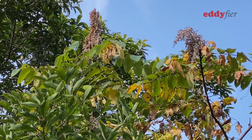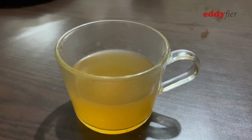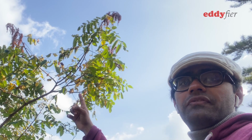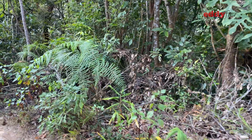Well, up the tree, what looks like berries, that's hemang, or locally known as kamquite. They prepare a drink out of it, which is supposed to be very good for your stomach. Nice to see it in the wild. Here's a better view of the hemang, almost ready for consumption.